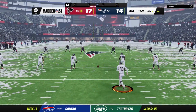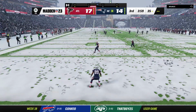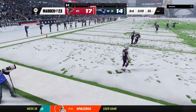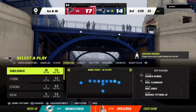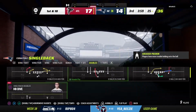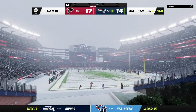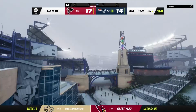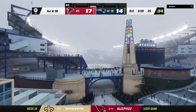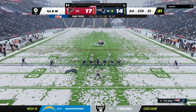The kickoff team on the field now as they will send this one away. And they will not get a chance to return this one as it's through the end zone for a touchback. New England with a first down as they begin the drive.